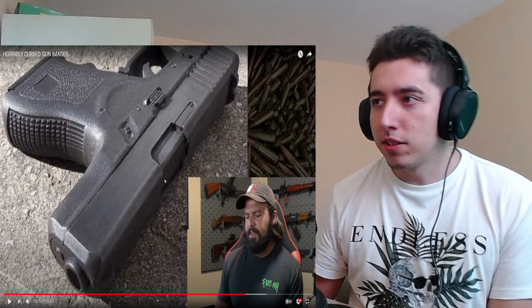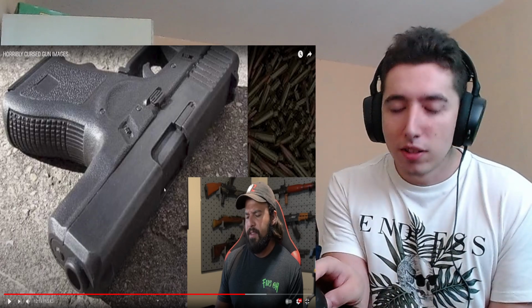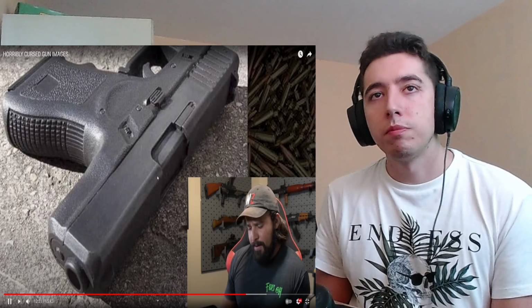Definitely weird. Now, bringing it forward to the more modern era, we have... Sometimes I feel like I need one of these. Oh, this is good. Where can I buy this as a gift? This would be a perfect gift for some people I know. As you can see, the barrel and slide are pointed backward. I can think of a few people I would like to own this pistol.